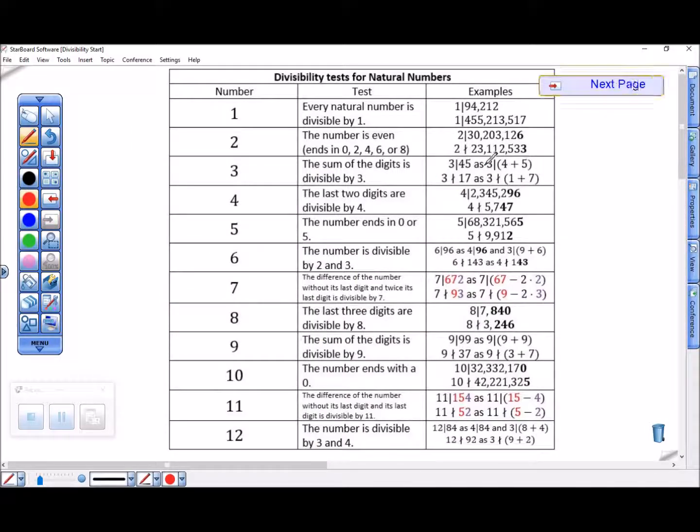Okay, so with our last two tests, our test for 7, take the last digit off, double it and subtract. And our test for 11, just take the last digit off and subtract it. We have all of our tests from 1 through 12.